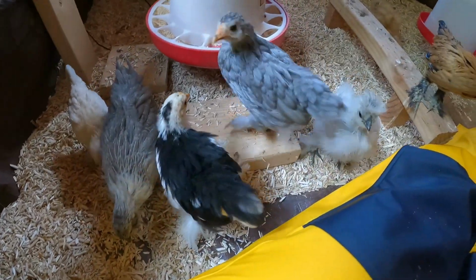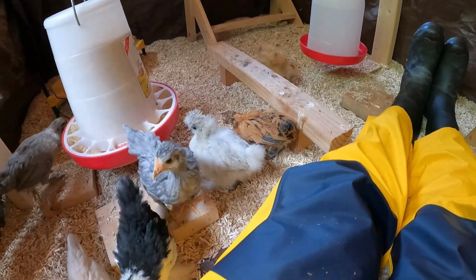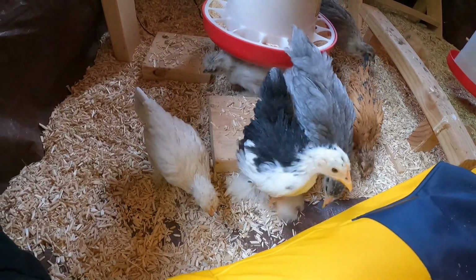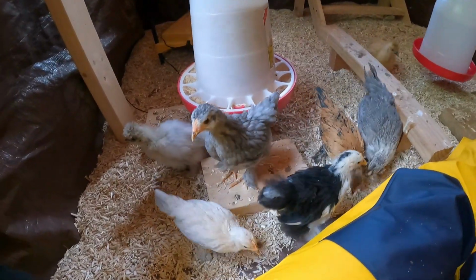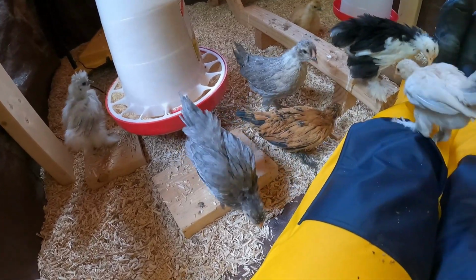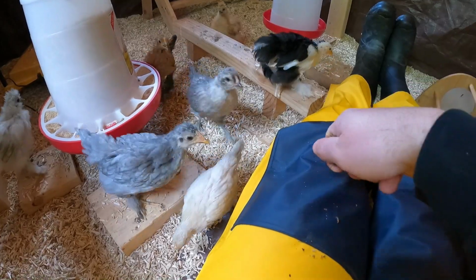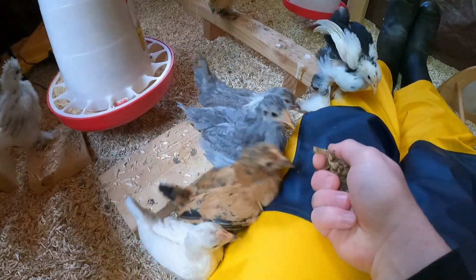And just hanging out in here, spending time with them, gets them used to us and gets them used to what it's going to be like outside. Like, we go and hang out and sit with the big girls. We'll do the same thing with them when they're big and outside. So it preps them for the future, and for right now, just spending time with them.